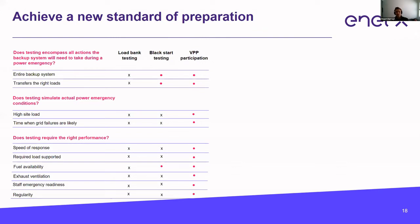So we've taken this table from a recent white paper that we developed with some generator manufacturers and contractors. And we looked at the difference between common testing arrangements for backup generators. So in the three columns, we've got load bank testing, black start testing, and VPP participation. And we asked some key questions to discern the difference between each of these testing arrangements in terms of emergency preparation. So first question, does testing encompass all the actions the backup system will need to take during a power emergency?